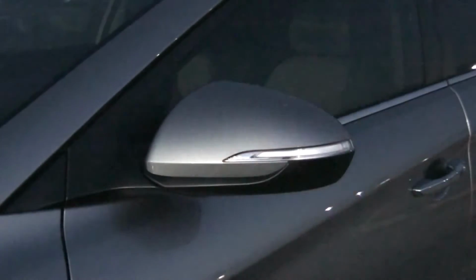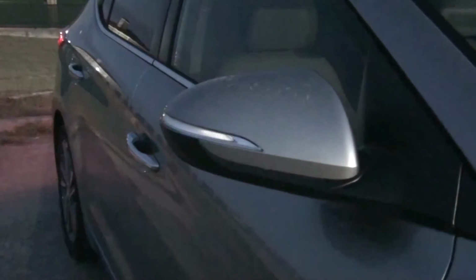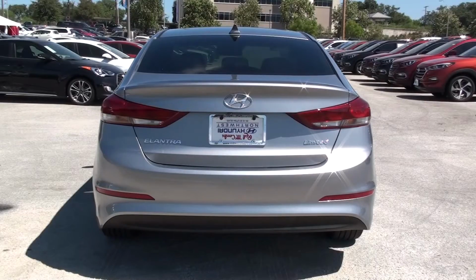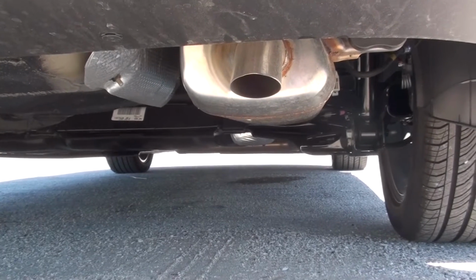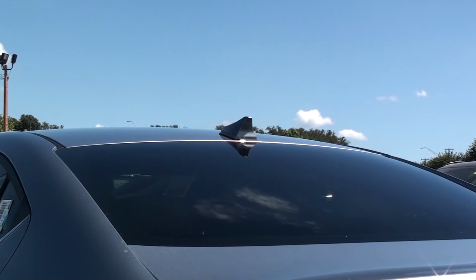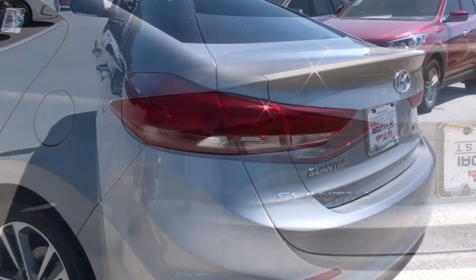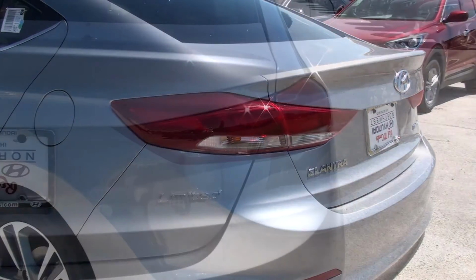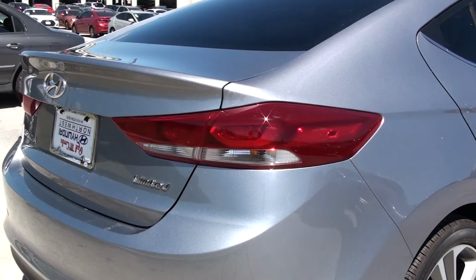Along with that, there are two powered side mirrors equipped with one turn signal indicator apiece on each side. Now looking at the back of the Elantra, there's a single exhaust system with the tailpipe located on the right side underneath the rear bumper. In addition, the Elantra even features both a rear spoiler and a shark fin roof antenna as well. As for the taillights, they not only fit extremely well, but they even give an incredible complement to the rest of the modernized exterior of this vehicle.